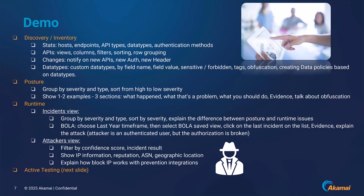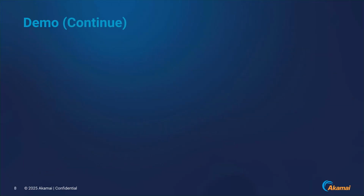The last pillar is the active testing. Explain only if this is something that's interesting for the customer because this is more developer focused. Shift left focus, but you can share how to create an application.